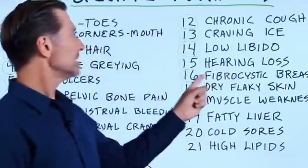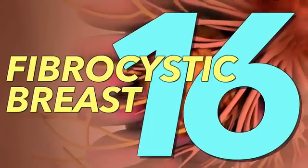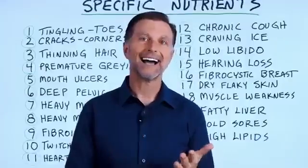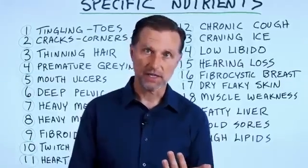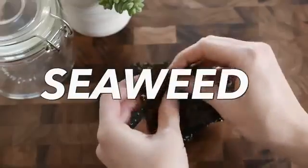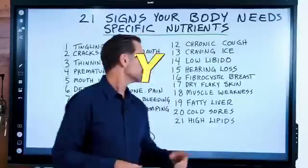All right, next one is fibrocystic breast. This is excess estrogen because you don't have enough iodine. So really it's an iodine deficiency. What that means is they need some sea kelp or some seaweed or maybe shellfish.